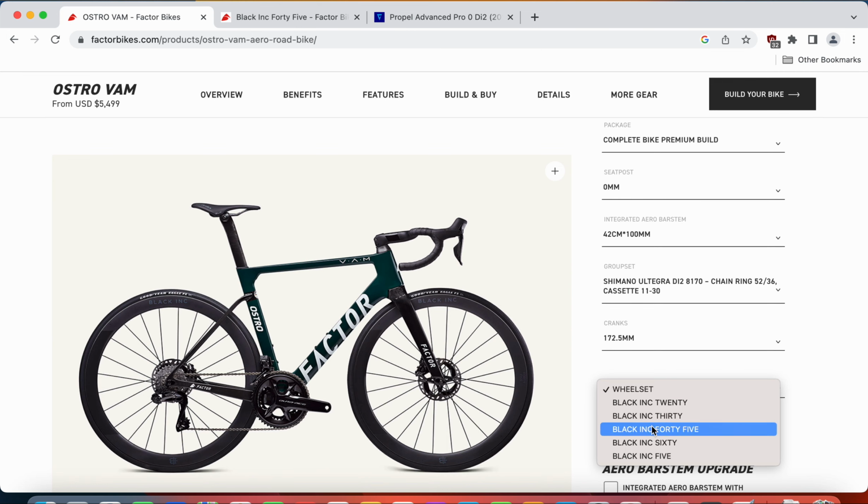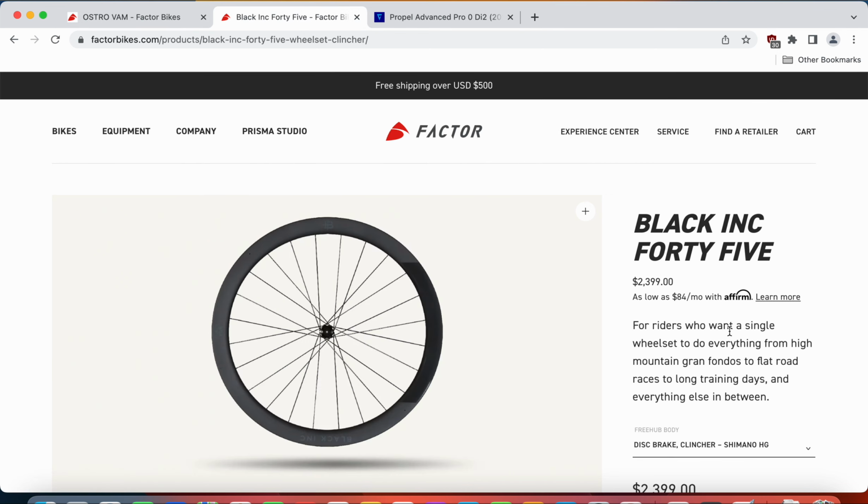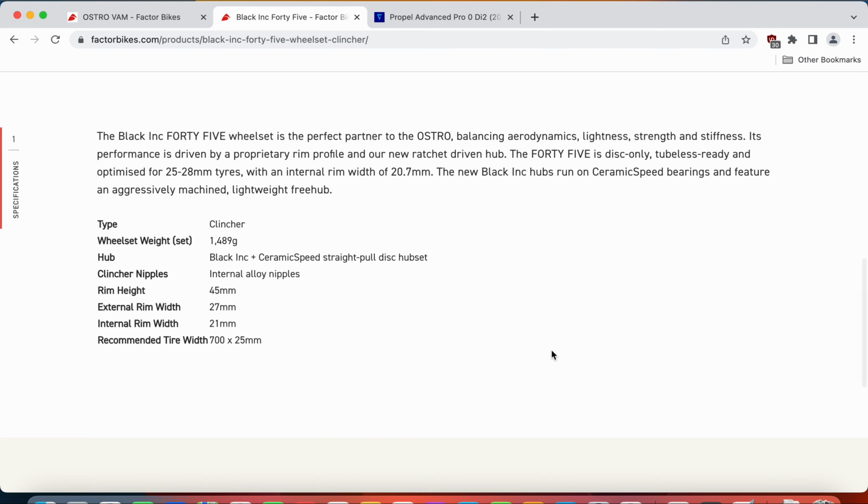I would definitely go with the 45 wheel set. And if you briefly look at the specifications of this 45 wheel set, it is a carbon fiber wheel set, Black Ink carbon fiber wheel set. On the open market, the retail price is $2,400 US. And some of the main characteristics of this wheel set are that it is a clincher type rim.